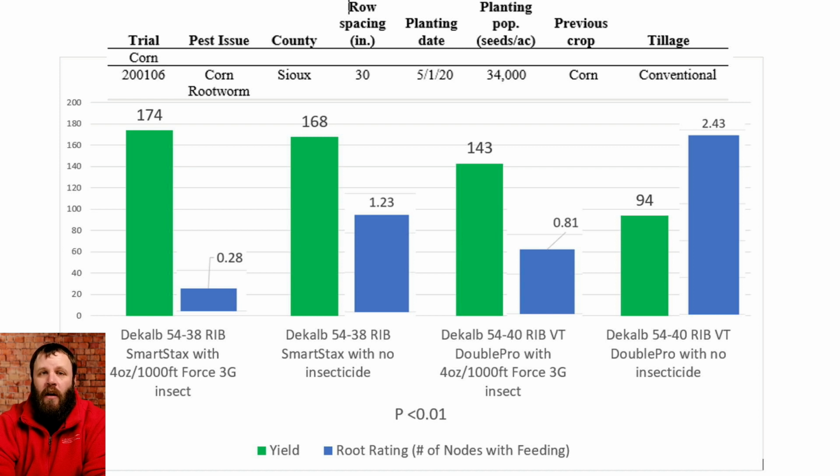But one of the most interesting things that we saw on there was the use of insecticide. If we look, the blues are the root ratings, which is the number of nodes with feeding. Each node can cause up to a 15% yield loss. So if we look at the first one way on the left, we see that we had 0.28 nodes, and those are averages. So there's not 0.28 nodes out there, but when we average the numbers together of 1/2 to 3/4 of a node, these are some of the numbers we get. But we have 0.28 nodes over on the smart stack with the complete insecticide.